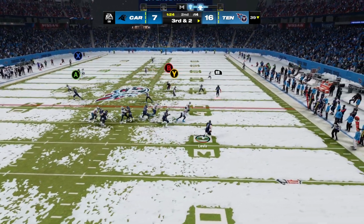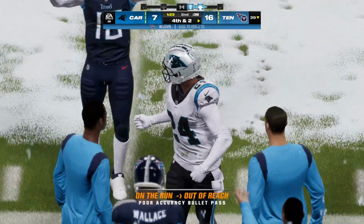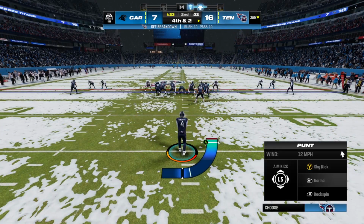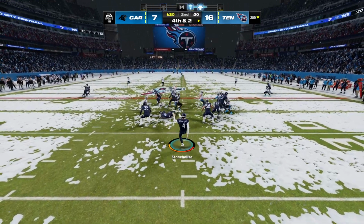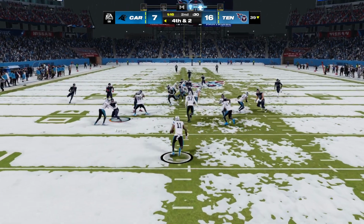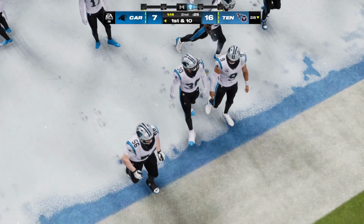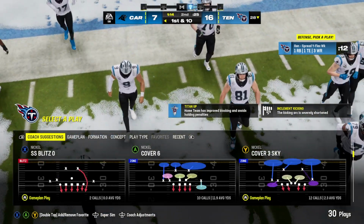Levis sliding out of the pocket. Oh, he had him. He was open, but he couldn't get it to him. It's incomplete. That could be the stop this defense needed to get them back on track. They've been pretty well dissected by the offense here in the first half. After that possession, now they know that they can compete with this offense. Fielded at the 20. It'll be 37 yards there on the punt, and it will be the Panthers' ball, 1st and 10. Carolina getting set to take the field.